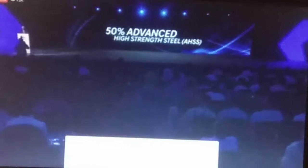Body structure with over 50% advanced high-strength steel compared to earlier 13%, and 6 airbags to offer unmatched safety. The next-gen Verna has lots of new technologies and new features, which are a world premiere of eco-coating technology, and first-in-segment features such as front ventilated seats and a hands-free smart trunk.